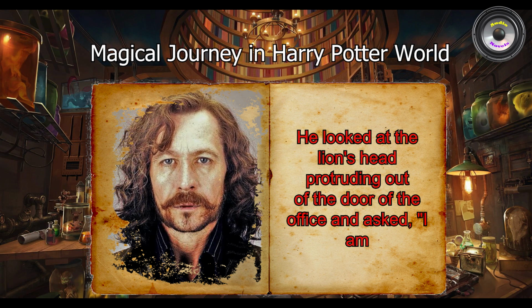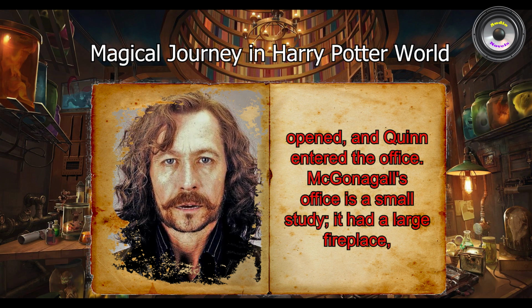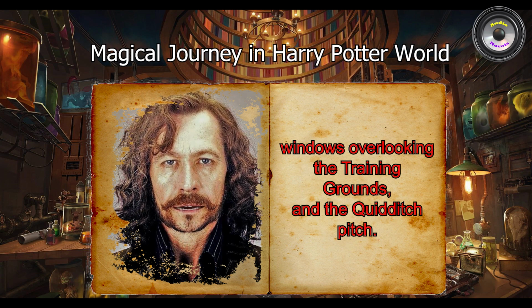He looked at the lion's head protruding out of the door of the office and asked, "I am here to see Professor McGonagall." The lion's head stared at him before the door opened, and Quinn entered the office. McGonagall's office is a small study. It had a large fireplace, windows overlooking the training grounds, and the Quidditch pitch.